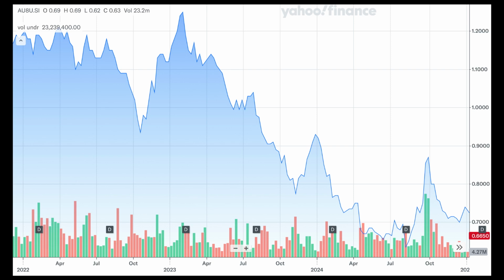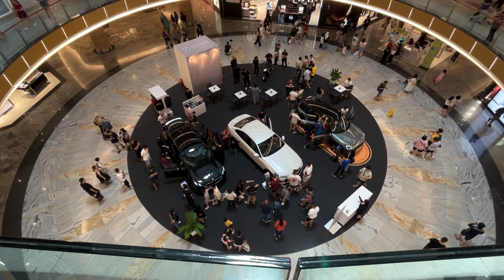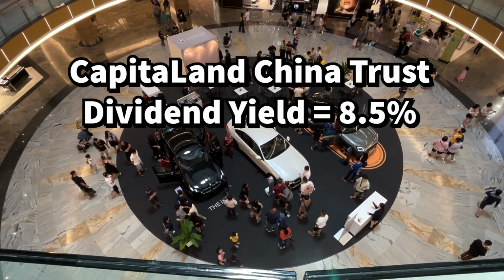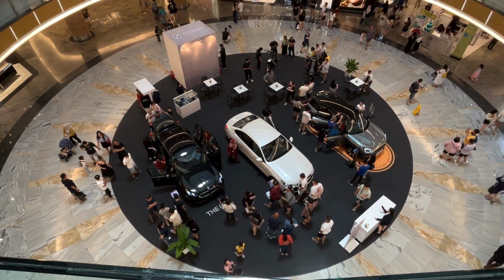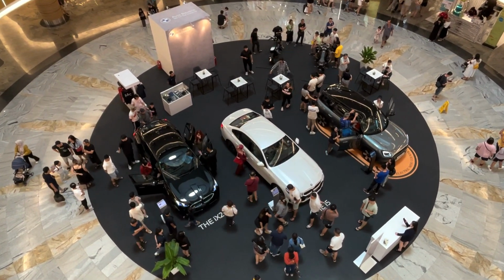There are 2 key reasons CLCT is the first REIT in my satellite portfolio. The first reason CLCT is attractive? A high dividend yield of around 8.5%. But let's be clear, this high yield reflects the pressures on its share price, which has been under pressure due to weaker performance in some of its segments.